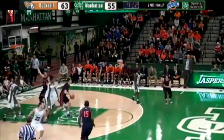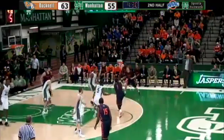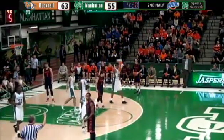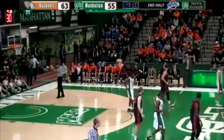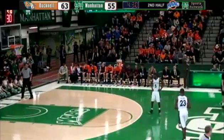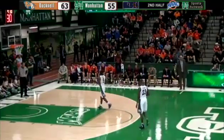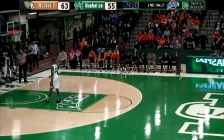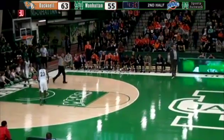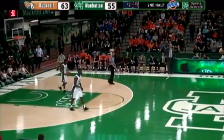Haas in the free throw lane. Leaves it outside for McKenzie. Whistle. And 3 seconds on Bucknell. Jasper basketball. There's a big turnover. Let's see if they can take advantage of it. Chance to potentially get it down to a 5-point game here on this possession for Manhattan.